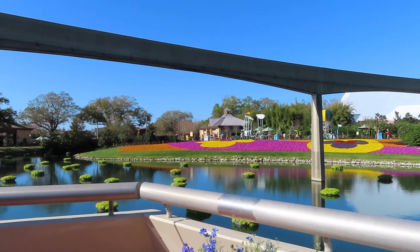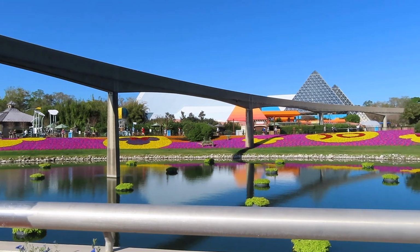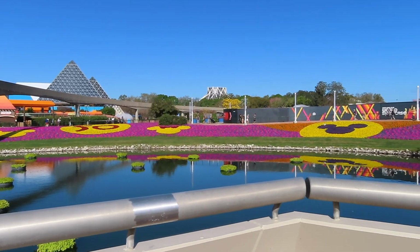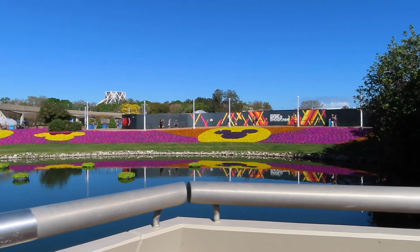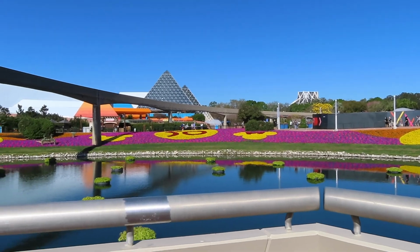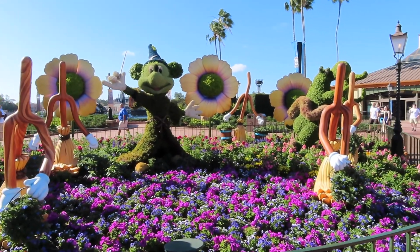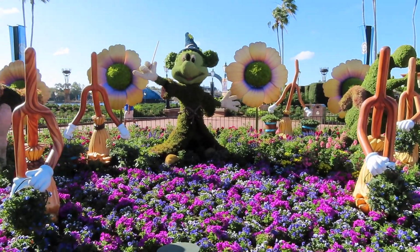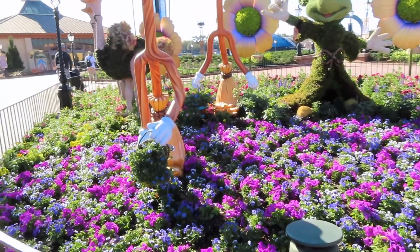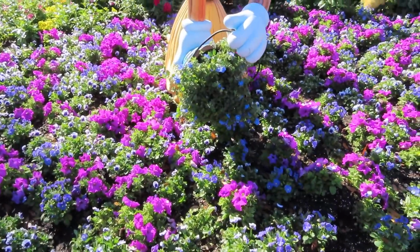Look at all these beautiful colors. I remember when we first came to the Festival of the Arts towards the end and saw the beginning of the quilt. Well, now it's fully grown in and look at all these colors. This is absolutely stunning. The first topiary you will see when you enter World Showcase is this one. It's Sorcerer Mickey from Fantasia. We have the broomsticks and they are tossing flowers everywhere.